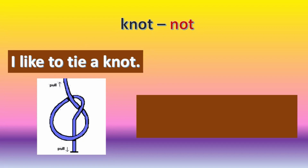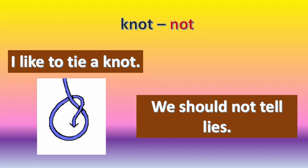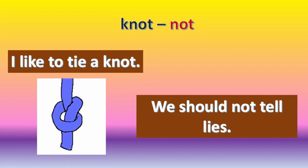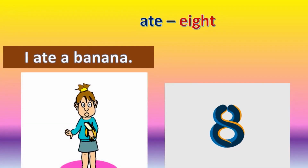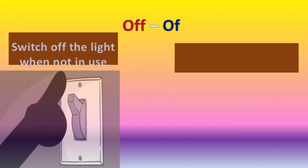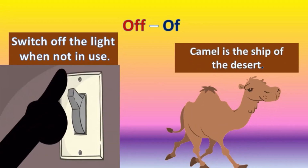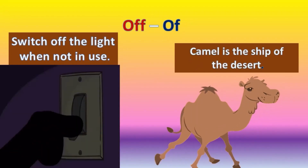Knot. I like to tie a knot. We should not tell lies. Eight. I ate a banana. I have eight chocolates. Off. Switch off the light when not in use. Camel is the ship over the desert.